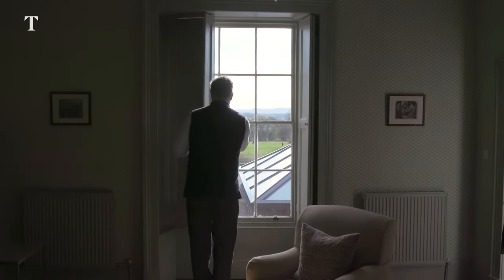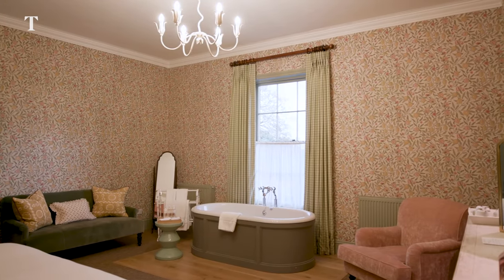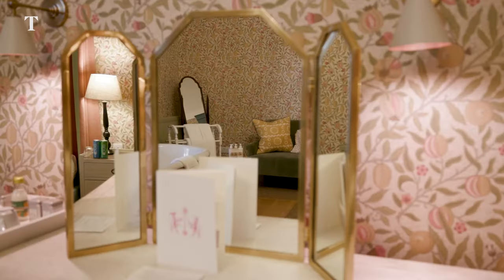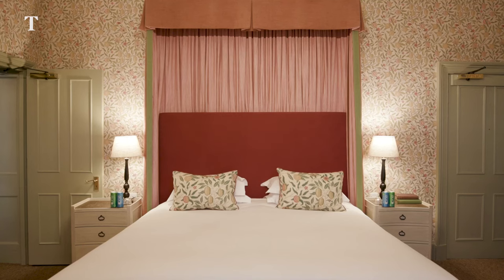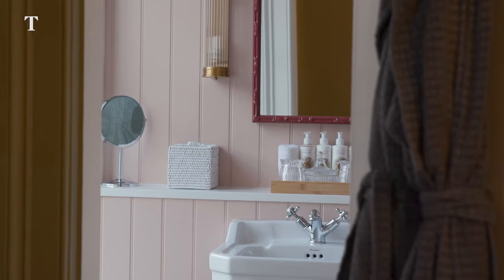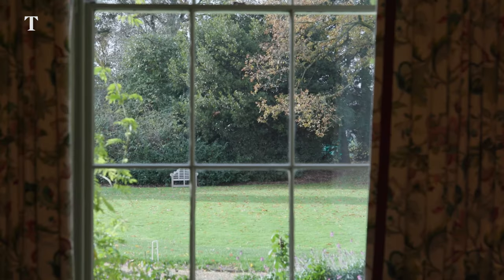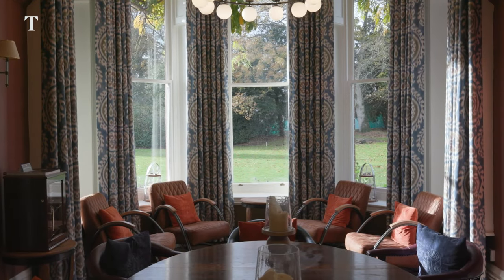Every room is a different size. So different shape, different design, different historical features. So the designers worked tirelessly with the construction guys to kind of use the quirkiness of the building. That's what a hotel experience is all about. It's about taking our guests to somewhere that they may not expect to be in and going, oh, that's fun.